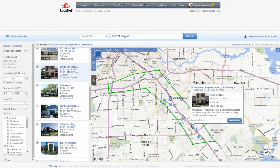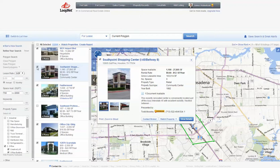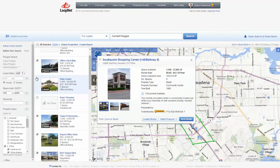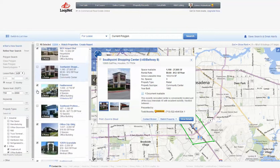Let me take off the ones that I say would not really work. The shopping center would be too expensive. The rest of them I'll let you just look at.